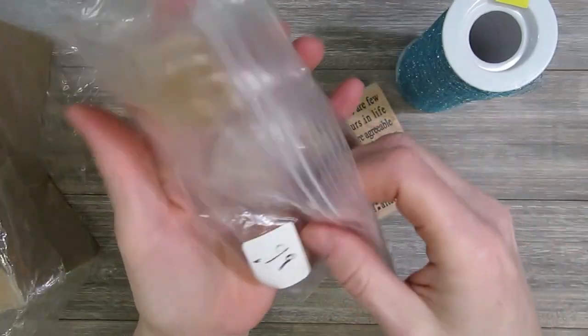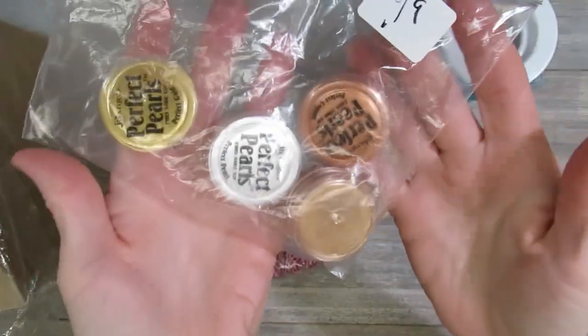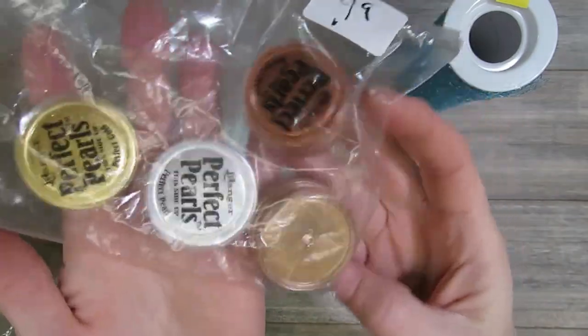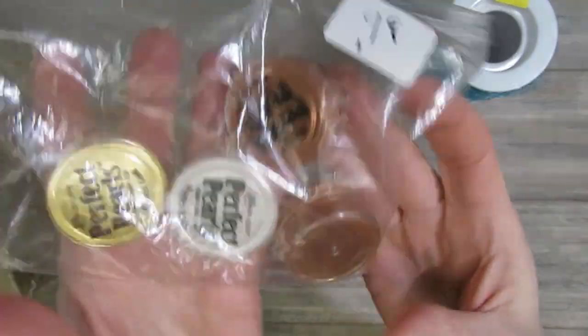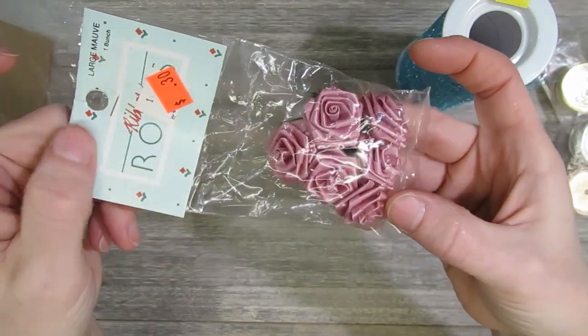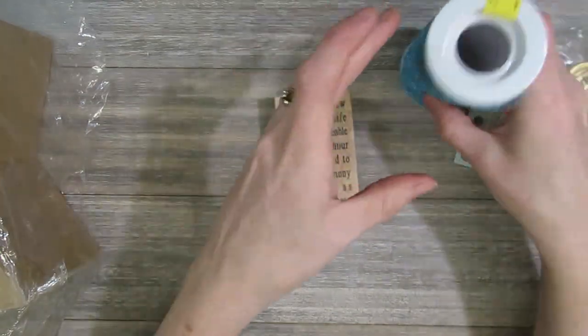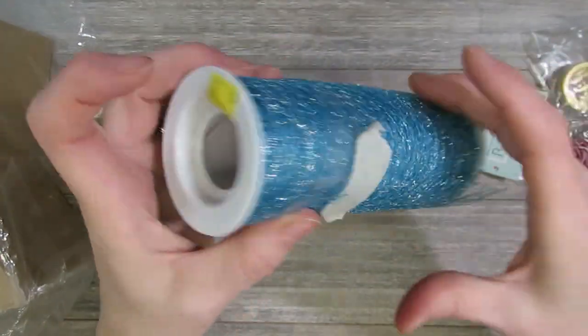Some other random stamping supplies. I found some Perfect Pearls for 99 cents, and all the containers were full. A couple of different colors for those. Also some more ribbon roses for 30 cents, a nice dusty pink color. I also found this for 50 cents.